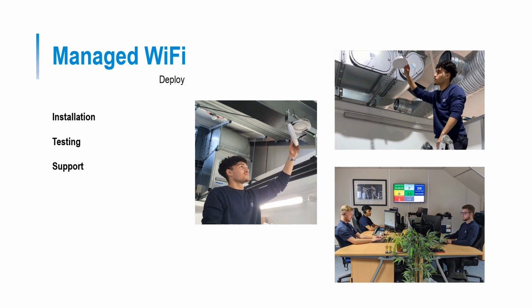When installing a managed Wi-Fi solution, we can provide a seamless integration into your office. If your requirement is ceiling mounted or hard to reach areas, we can accommodate. Installation is carried out by a certified engineer and will be tested as installation is ongoing. This allows us to ensure that we are able to avoid any unforeseen issues.